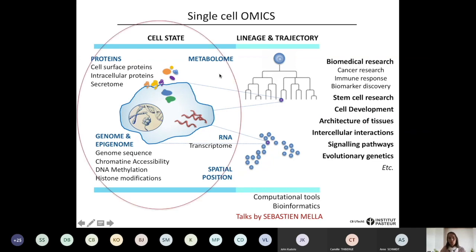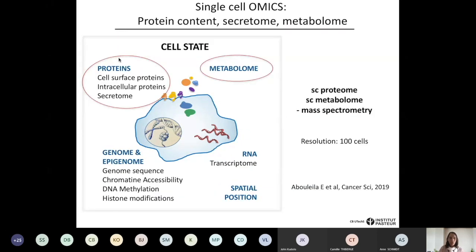So I'm going to focus on different aspects and types of analysis that we can use to evaluate the state of the cell. Ideally, we would want to measure the entire proteome of each individual cell and have quantitative information about the expression of around 10,000 proteins that we can find in each human cell. Unfortunately, measurements of single-cell proteome and single-cell metabolome currently depend on mass spectrometry, and this method still faces a number of challenges and limitations when providing information at single-cell level.